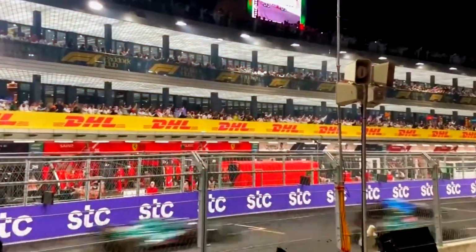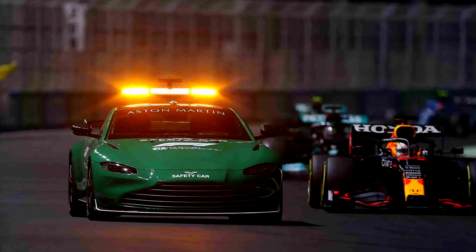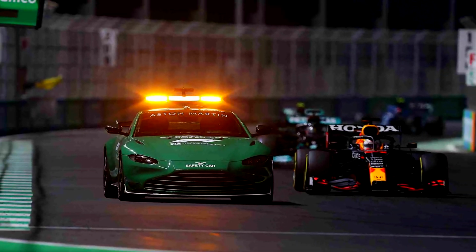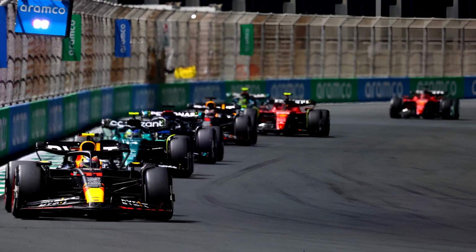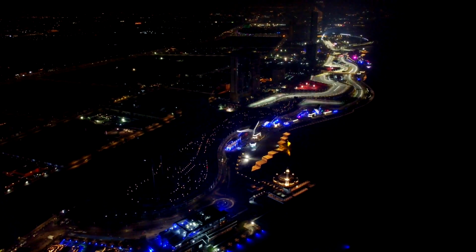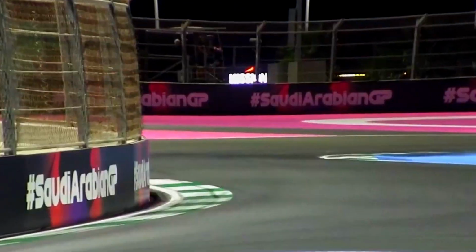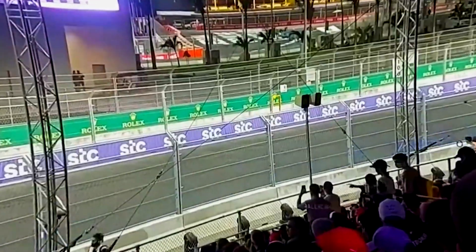So, the fastest street circuit, 27 corners, walls that don't forgive, strategy shaken by safety cars. Jeddah pushes drivers into chaos and rewards only the fearless. The lights may be pretty, but what happens under them is pure mayhem. Here, instinct beats calculation, and commitment is everything.